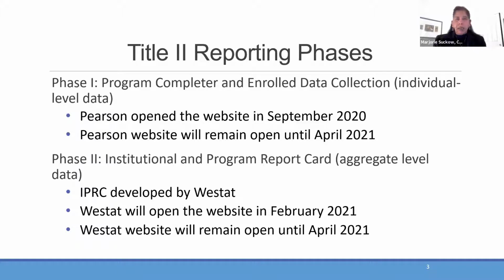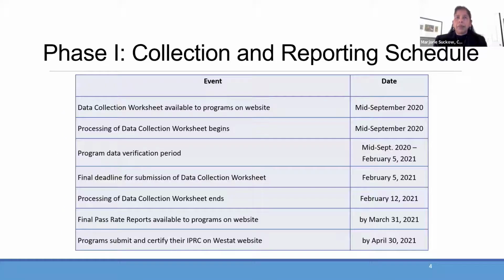Again, we have been using this IPRC for a while. Vested will open the website sometime in February next year. It'll be a totally different website, and you will get the login from Vested directly sometime in February. And that website will also remain open until April 2021.